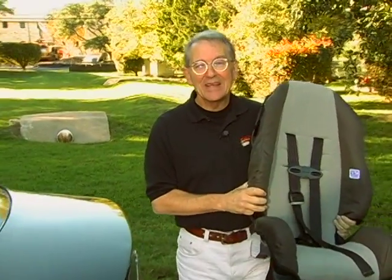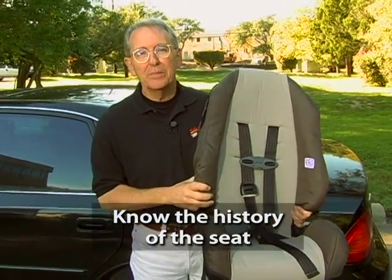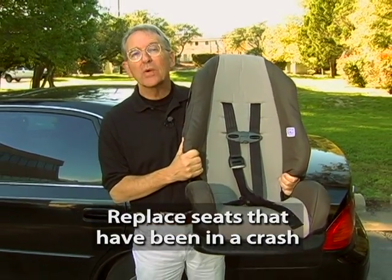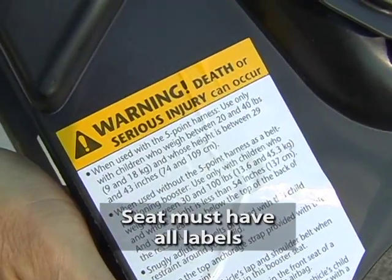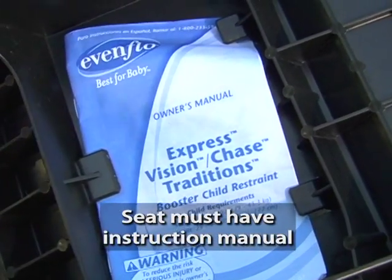If you're thinking about getting a used seat, there's a few things that you should keep in mind. You need to know the history of the seat. This is important because if the seat's ever been in a crash, then you want to have it replaced according to its manufacturer's instructions. Also, the federal government has recommendations about that. You need to make sure that all the labels are on the seat. You want to make sure it has its instruction book with it.